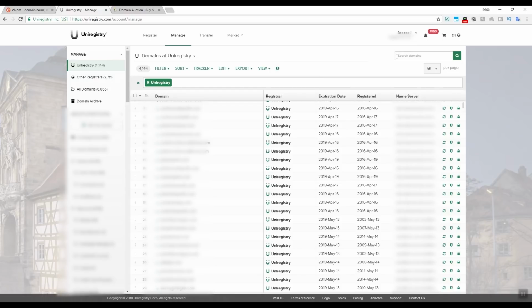You can also do simple searches for your domains. This is a feature that I actually really like. You can view as much as 10,000 domains on a page. I think, if I'm not mistaken, eNom is either 200 or 250 at the max. So to do 10,000 on a page is phenomenal.